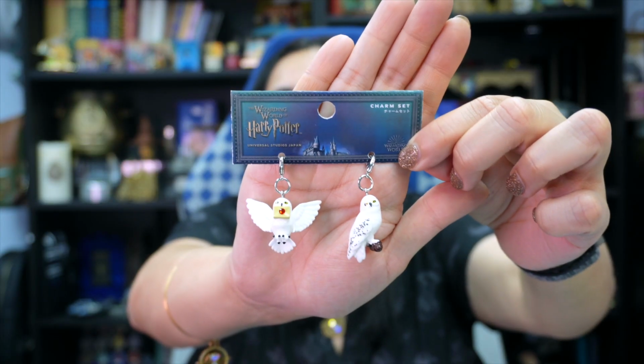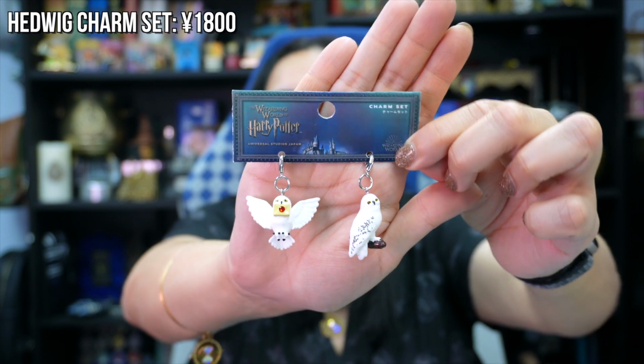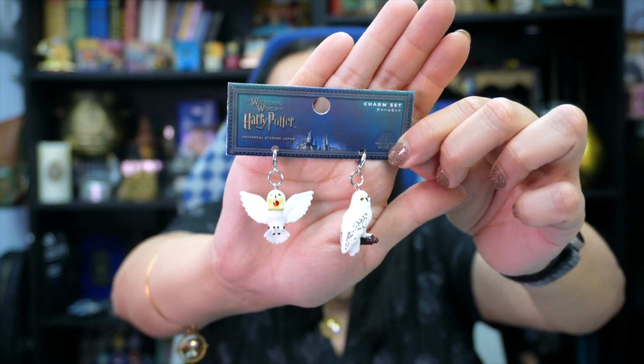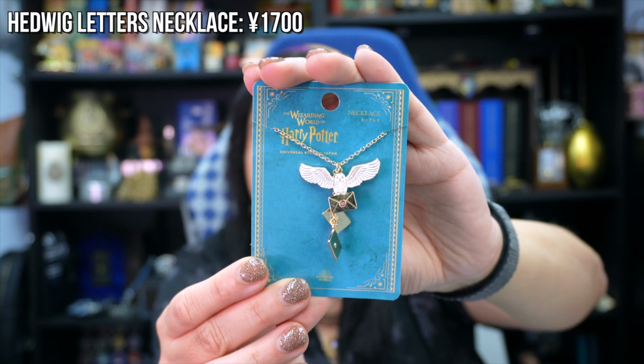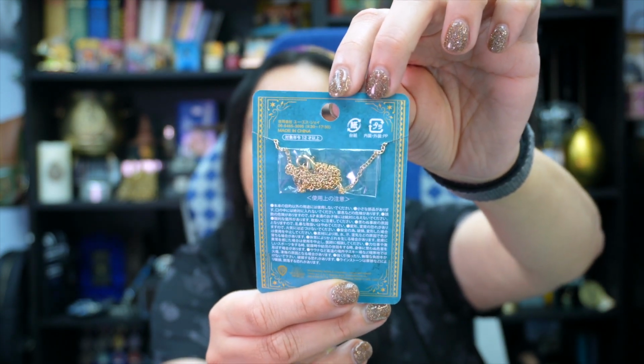And then I got this Hedwig charm set, which was 1,800 yen. It's basically two Hedwig dangle charms. One is of a flying Hedwig holding a Hogwarts letter, and then the other is of a perched Hedwig. So I figured what I could do with these charms is to wear them on a bracelet or to convert them into earrings by adding some hook earrings and then wearing them. I also got this little Hedwig with letters necklace, which was 1,700 yen. And you can see that there's a chain that's tucked away in the back in some plastic. This actually came in a plastic wrapper, but I'm just undoing all of them before showing it to you guys.